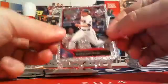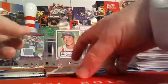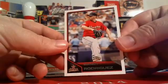Diamond, Shannon Bright, going to Arnold, Ryne Sandberg, Jose Reyes, and Wandy Rodriguez. Wow, Wandy Rodriguez.